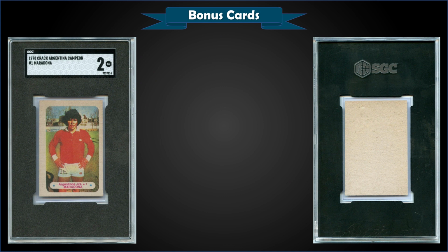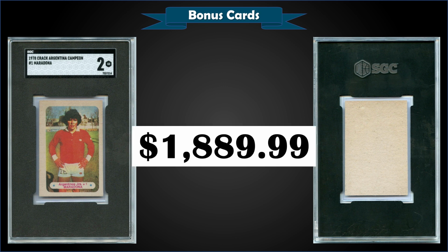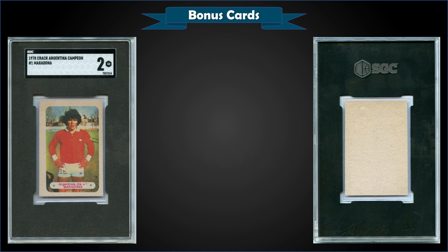From 1978, we have an Argentinian Diego Maradona card, graded an SGC 2, and it's sold at auction for $1,889.99. That's a Pop 1 in an SGC 2 slab, and there's one higher graded 6. PSA 2 has a pop of 15 with 13 higher, with the highest being 3 PSA 6s and one near mint 8. A PSA 2 was sold for just under $5,000 in August of 2021.